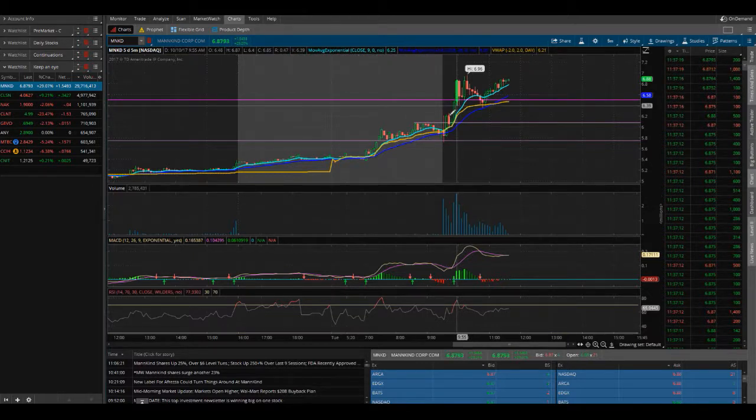Again, I don't trade with TD Ameritrade Thinkorswim. I only use it for the charts. I use Stocktrade. So it's a little bit different, and you have to be really fast. And this moved really quickly, and I couldn't get in on time. I couldn't get filled. I couldn't put in my order at a fast enough pace for it to catch it.